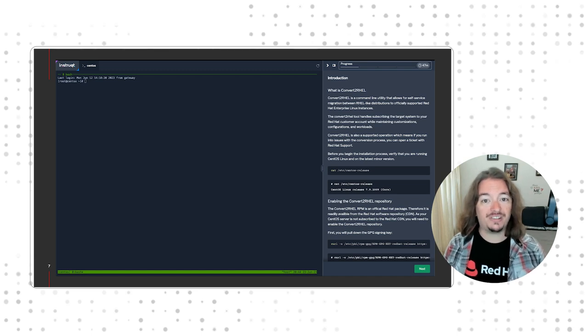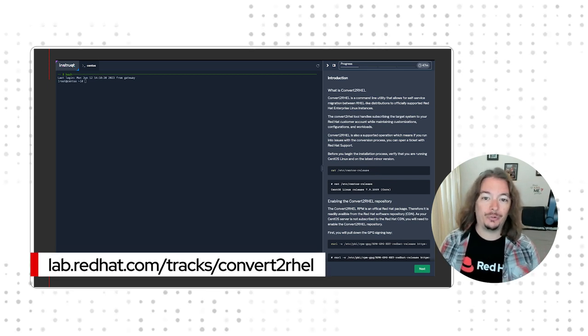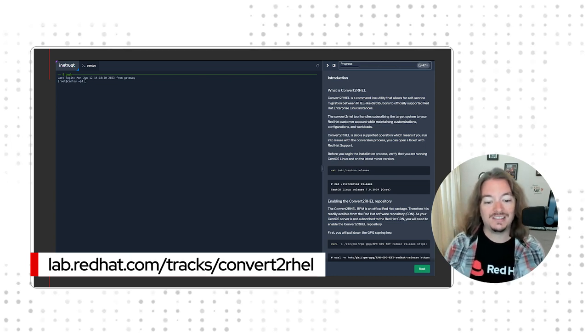Now, if you're interested in trying this out in a disposable environment first, we've got interactive labs that are self-paced, with your instructions on the right and the terminal on the left, and you can try this for yourself over at lab.redhat.com/convert-to-RHEL. Now, the exact instructions are in the article below.